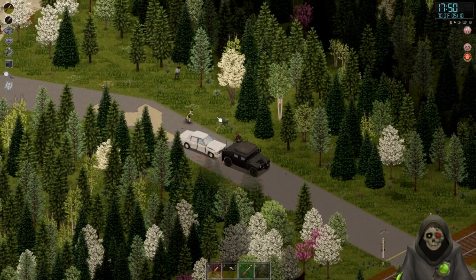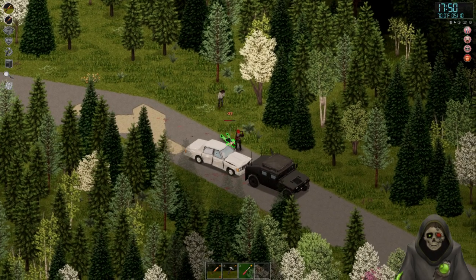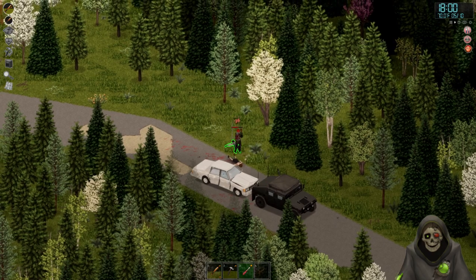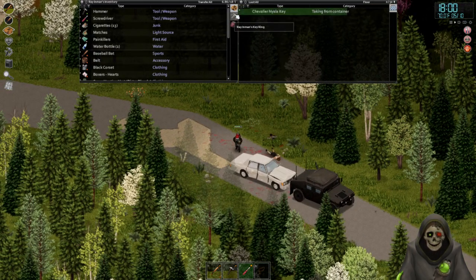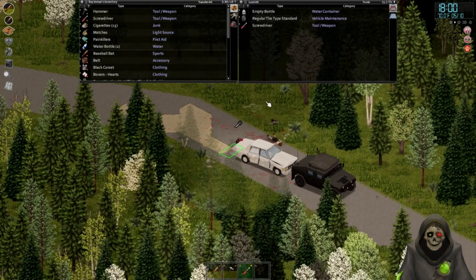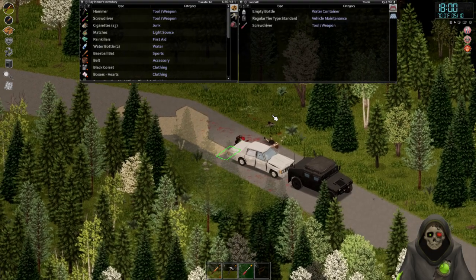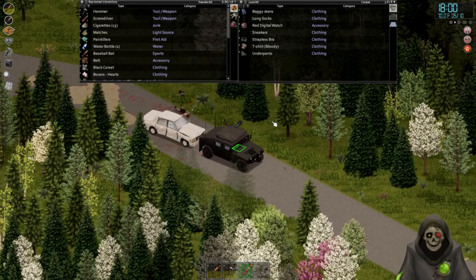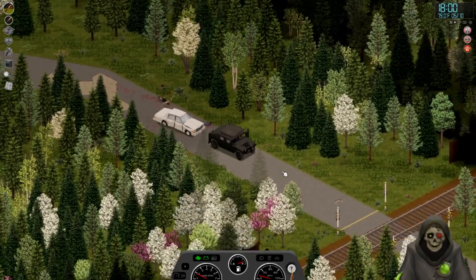Alright. Let's see if I can kill these zombies here, because again, every zombie we kill won't respawn, so might as well kill them while we can. Also, we have keys here, so might as well take these and then inspect what they've got back here. Regular standard tire. Ooh. Don't think I need any of that, though. I can't get into the sides here, so that don't matter. Alright, come along, little car.